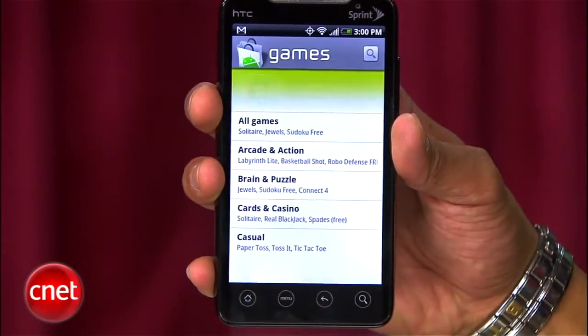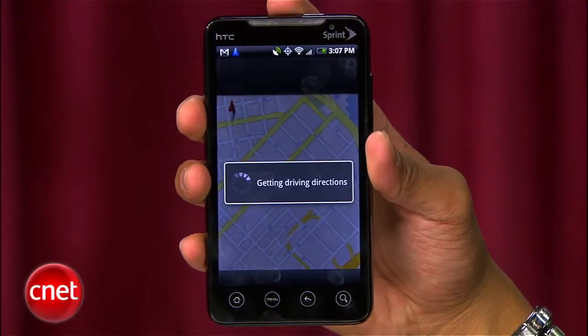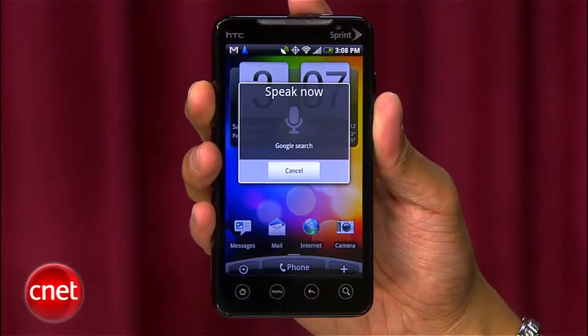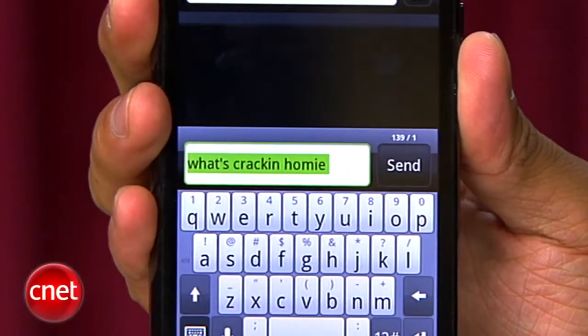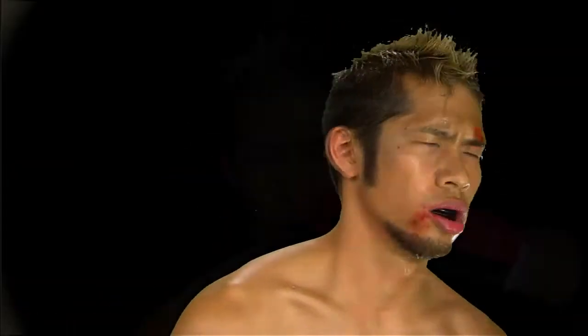Plus, don't forget its Android staples like the notifications pull-down, turn-by-turn GPS directions, Southwest on Natoma Street, its unmatched voice search, Thai restaurant, and text messages by voice. What's crackin', homie? The Evo 4G is just beast, and it takes round 3 with a perfect 5, and the iPhone 4 gets a 4.